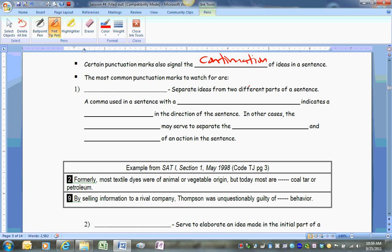So here are the most common punctuation marks to watch out for. Commas. Of course, you know what commas do. It gives you a little bit of a pause in a sentence.